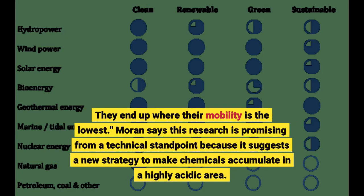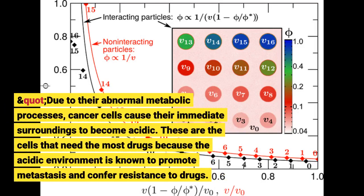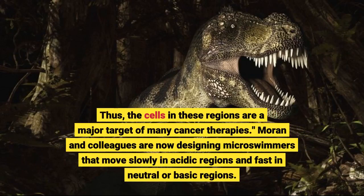Moran says this research is promising from a technical standpoint because it suggests a new strategy to make chemicals accumulate in a highly acidic area. Due to their abnormal metabolic processes, cancer cells cause their immediate surroundings to become acidic. These are the cells that need the most drugs because the acidic environment is known to promote metastasis and confer resistance to drugs. Thus, the cells in these regions are a major target of many cancer therapies.